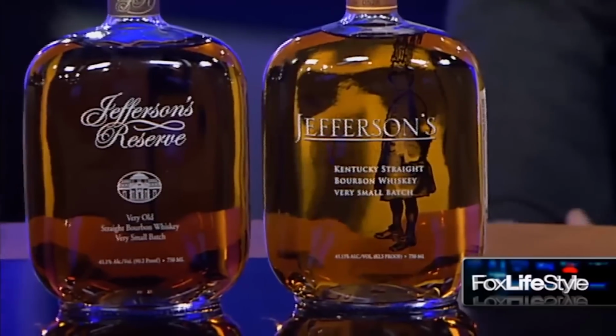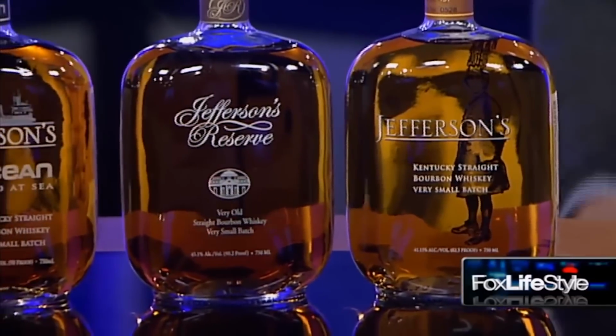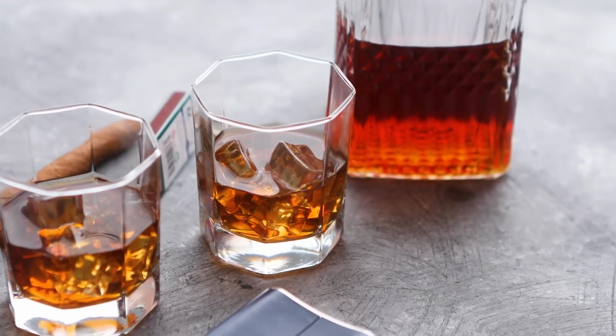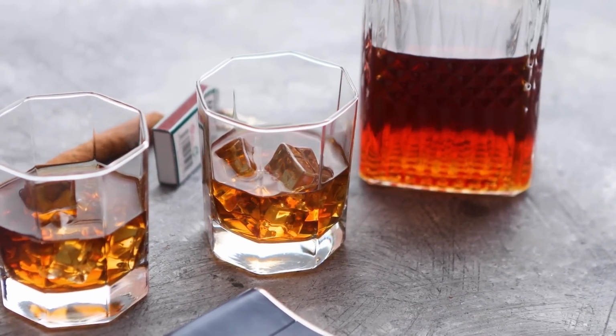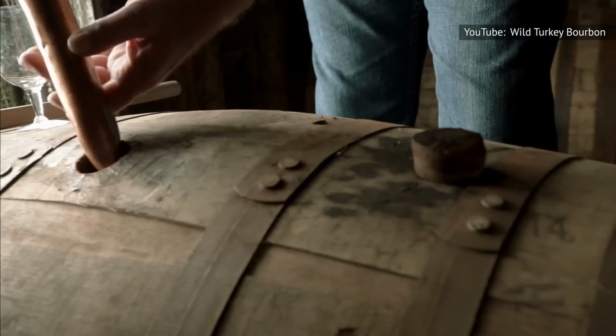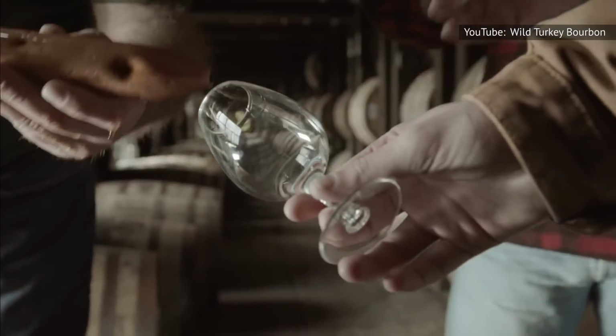Some bourbons don't include an age statement, but for those that do, this indicates approximately how long it's been aged. This is different from the vintage date, which indicates when the bourbon was distilled, and the bottling date, according to Distiller. There are dozens of other subtleties within bourbon labels that can hint at flavor profiles and uses, but understanding the basics makes for educated drinking.